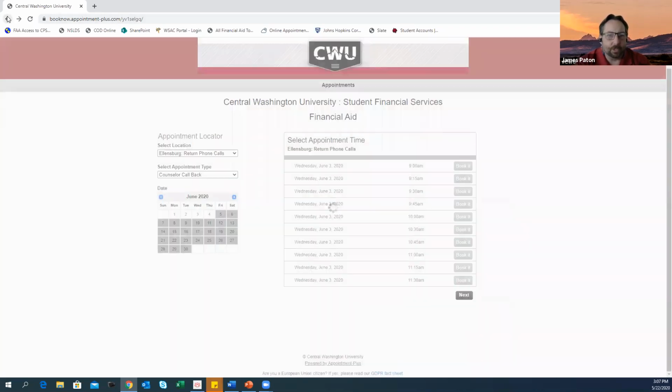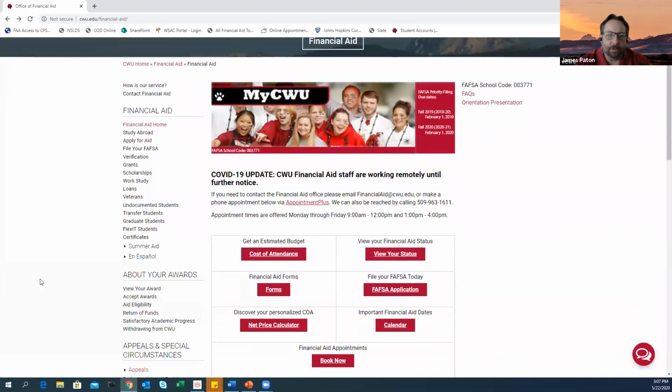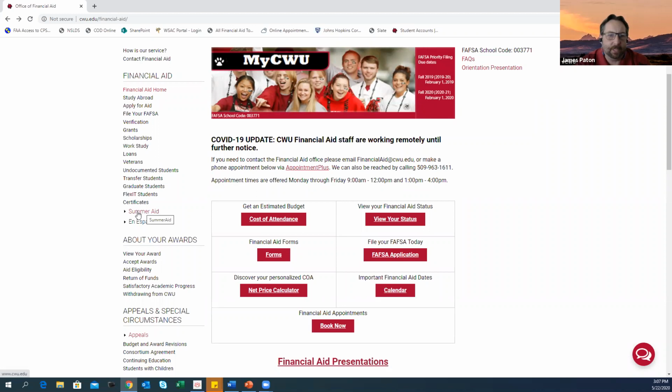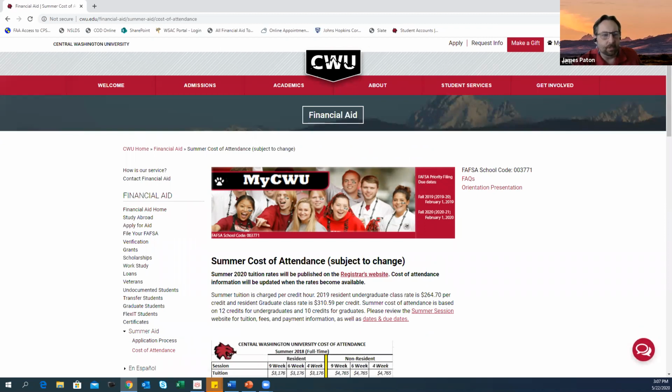All right, so we'll go ahead and get started on the summer aid process here. We're out here at the cw.edu financial aid section, and notice over on the left-hand side is summer aid. First, we're going to click on the cost of attendance. It should be known that today's presentation is just going to give an overview of the summer aid process and should answer a lot of the basic questions that you might have. If you do have additional questions or think you might have a unique situation, we do recommend that you reach out to speak with a financial aid counselor. We also recommend that you speak with your academic advisor for guidance on your particular course of study to make sure the summer classes are right for you.